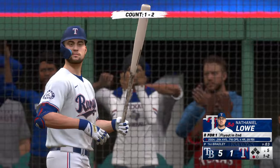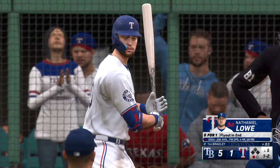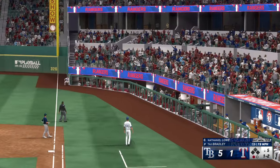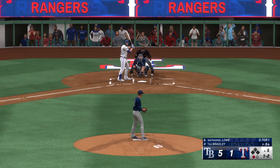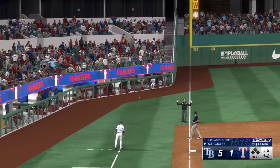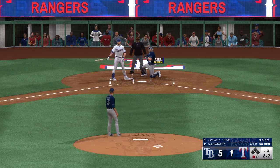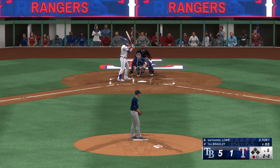Here's Nathaniel Lowe. Left-hand batter waits. Spoils the two-strike pitch, and he'll see another. So glad these ballparks have installed the netting to protect the fans, keep things safer all around the league. Outside. It's 2-2. The Rays leading by four, last half of inning number five.